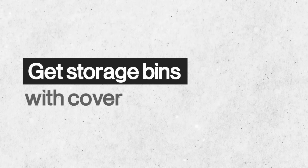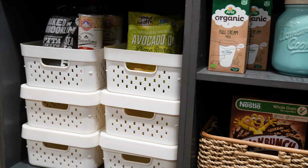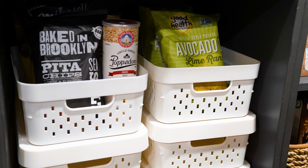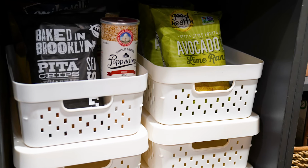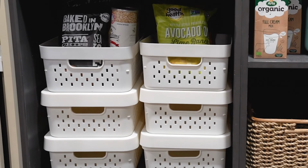Get storage bins with cover. A full-stocked yet disorganized pantry is a sight for sore eyes. With these storage bins with their own covers, you can hide your colorful groceries in their own separate containers. You can also easily account for which needs to replenish in your next grocery run.